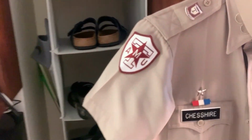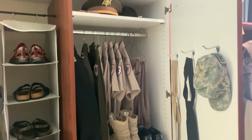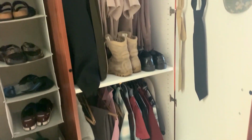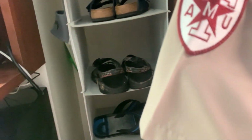So here is kind of what the inside of our closet looks like. The top shelf is where I like to keep my uniform items, and those hooks have my ties and my hats up there too. And then the bottom shelf is where I keep my regular clothes, which we in the Corps call non-regs. Separated, it keeps things nice. There's a shoe caddy right there that my roommate and I have just to keep things nice and organized. But yeah, here's our room.